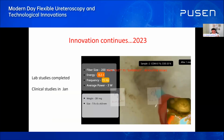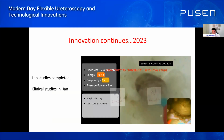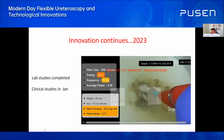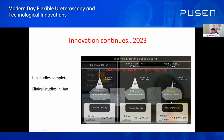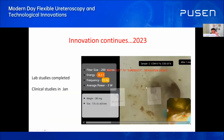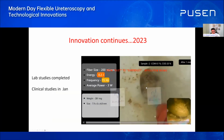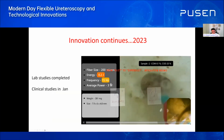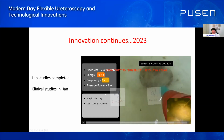She said that you cannot get a peak power with TFL. And we are working on this, because if you want fine dust, I completely agree with her. You must increase your power density. What this translates into is that when you hit a laser fiber onto the stone, it should totally crack it and dust it. Can you do that with low frequencies, low energies, low wattage, so that there's no worry about temperature and pressure? It's happening. It's possible.